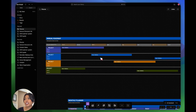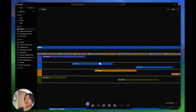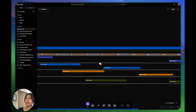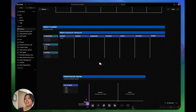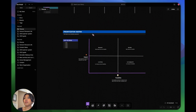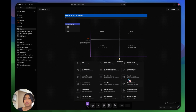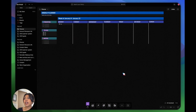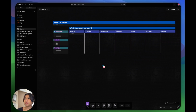And then you can also create your own planner just using the templates. So these are all templates. I didn't do anything with them. So this one is the annual roadmap template. And then this one we have a monthly planner. And this is a weekly planner and the prioritization matrix. So you can access all of the templates right here. And if you just click on any of them, it will just bring in that template. So you can see here, it just added it to this page for me.